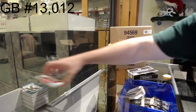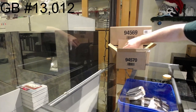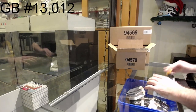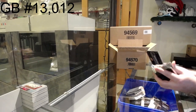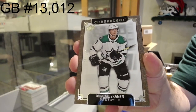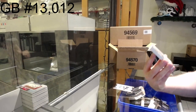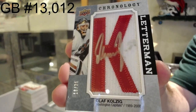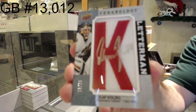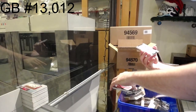As I said, Billy, it's not ideal, but I don't think it's too much to worry about. Realistically, if people don't really understand that COVID's hitting a lot of businesses differently, it's going to be hard to make them understand it no matter what, but to me, I think you guys did a decent job for what it's worth. 222, Miro Heiskanen, Dallas Stars. Letterman out of 25 auto for the Capitals, Olaf Kolzig. There's a ton of autograph. This is beautiful. I'm amazed they pulled off this much stuff without redemptions during COVID, to be honest.